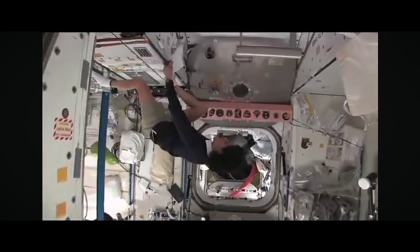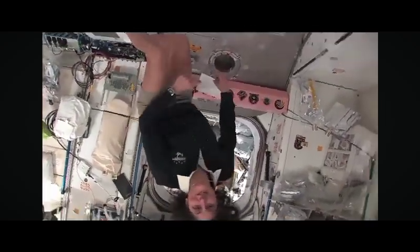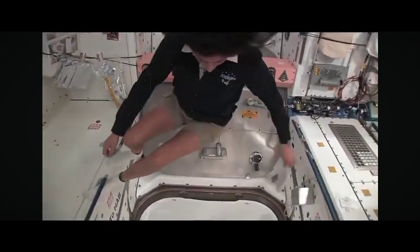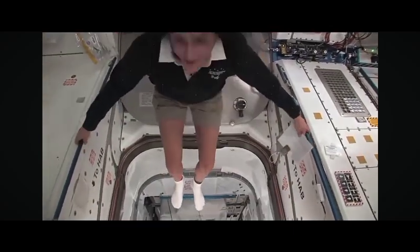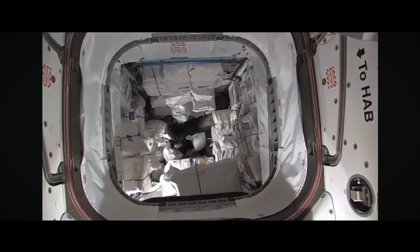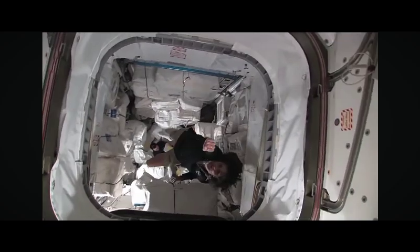Hey, Aki, what are you doing down there? This is one of the cool things about space, too. It sort of looks like there's a big old hole here, but you don't even think twice about it. You can just jump over the hole, or if you want, you can go jump into the hole. I'm coming down. Woo! Then you can come right back up again, like Superman. Woo!